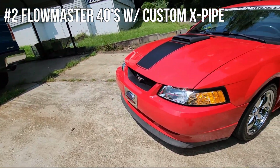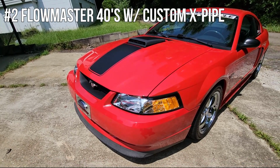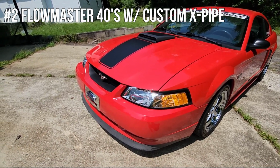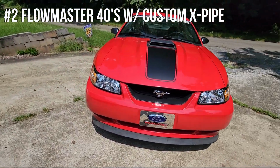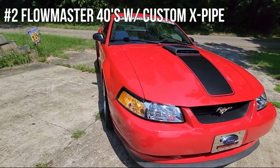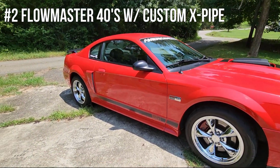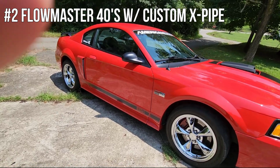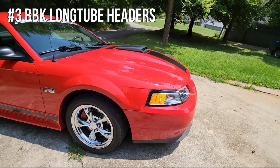Got a BBK X pipe on there, and unfortunately, I'm going to tell you guys, those things hang really low. Ended up hitting a block or something in the road and tearing it up pretty good. So I just went back, had a custom one made so it doesn't drag near as much. I would definitely recommend that instead of the BBKs. So as far as exhaust goes, after that, the last upgrade was the headers.